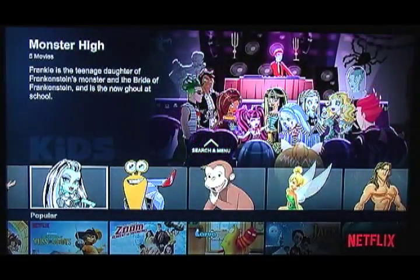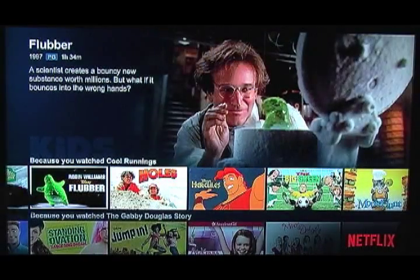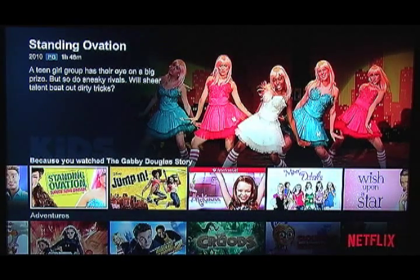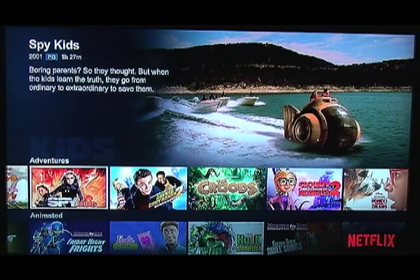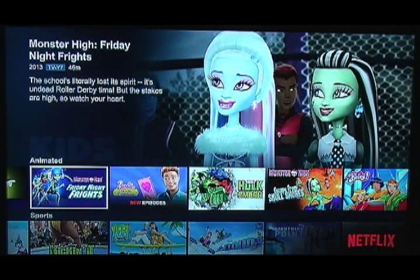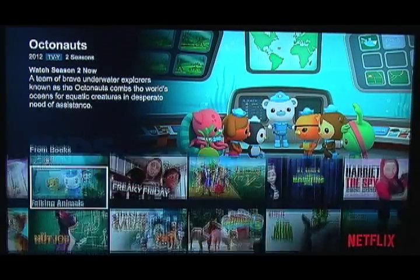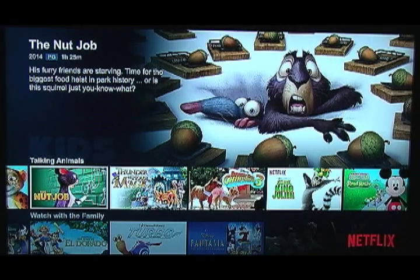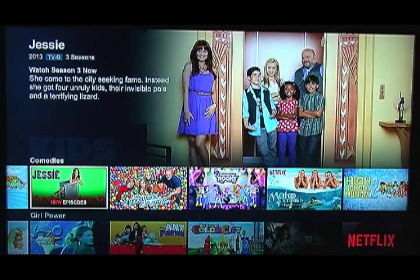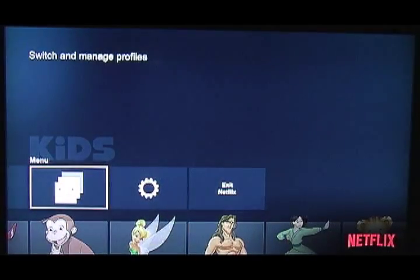You got all these movies coming across here. Then you have popular movies. Because you watch Cool Runnings. Because you watch the Gabby Douglas story. All these are appropriate for children, so you can let them spend some time watching TV and picking their own thumbnails and playing the movie. You're safe. You got sports, from books, talking animals, watch with the family, comedies, girl power, friends.